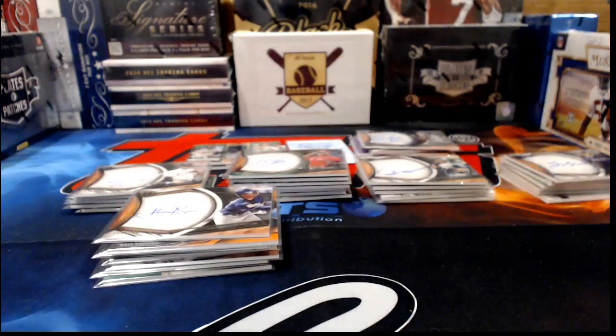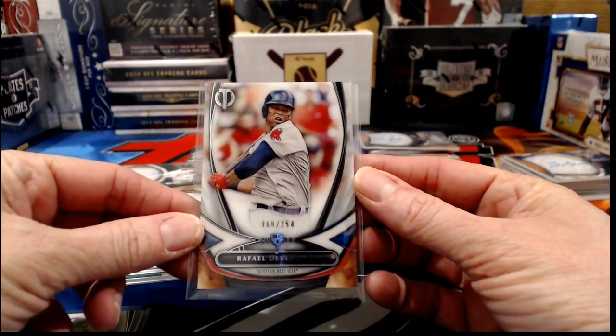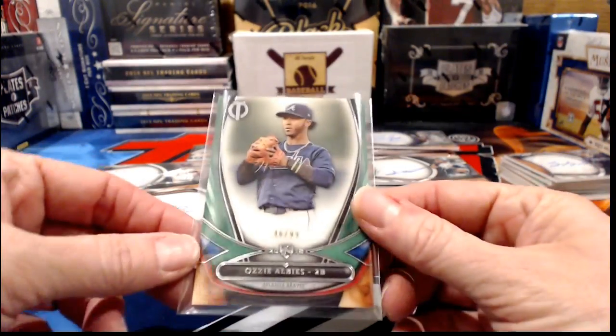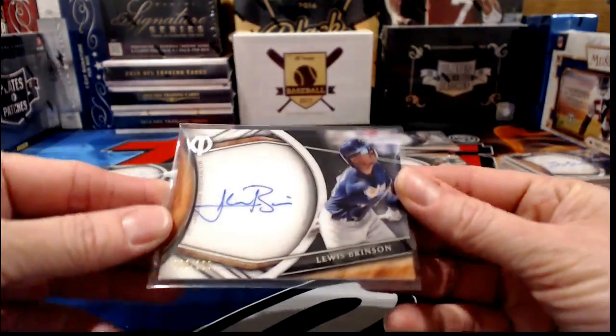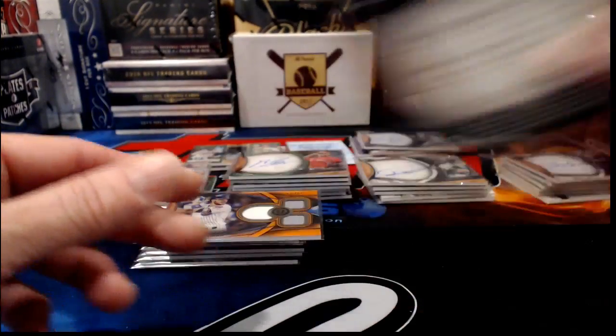All right, so let's recap. Of course, we're not going to go through everything. We will take a look at our freestanding rookies here. Rafael Devers, numbered to 254, for the Red Sox, and then the Ozzie Albies, numbered to 99, for the Braves. Everything else that we're getting ready to look at, these are all hits. Lewis Brinson, Brewers.